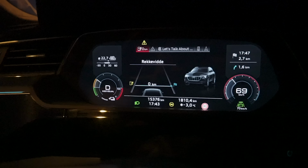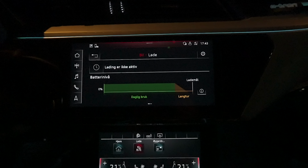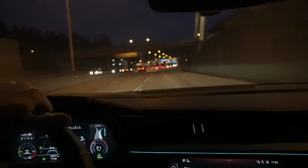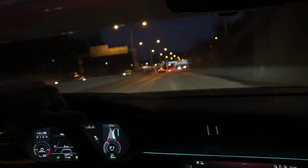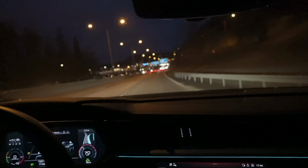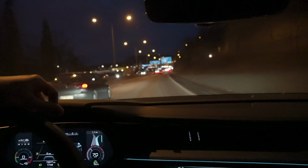I have 0 kilometers of range left, 0% battery left. We should be able to just about make it to the charging station, or will this, guys, be the first time I run out of juice?